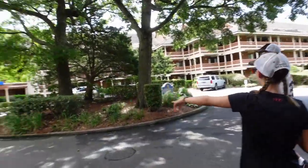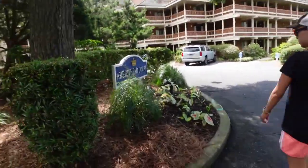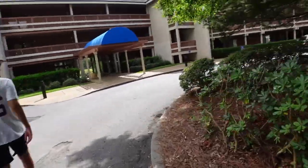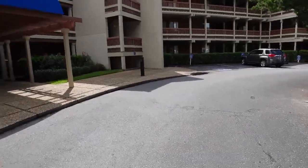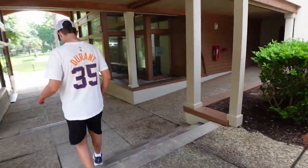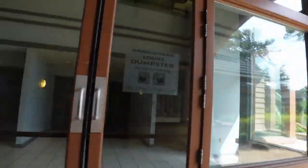Don't know how many goes are there? Through there or back across the main bridge? Pick one. Watch this car come. Through here. Oh, that was the long bridge. Arrowhead Court. The long bridge on the other side, I think. Yep. The long bridge on the other side. Grand Lake. Arrowhead Court dumpster. This is the Arrowhead Court area.